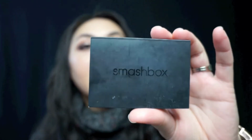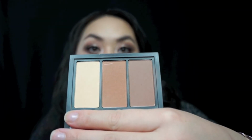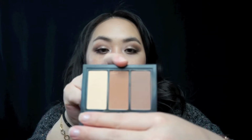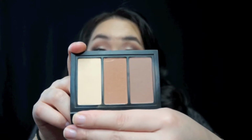Now, the next product that I'm going to show you is the Smashbox Step-by-Step Contour Palette. This I've already shown in another video, but it's one of the 500 point perks that I got from Sephora, and it is this right here. Now, this shade here is for contouring, that's for bronzing, and this is for highlighting. And that's exactly what I use it for.